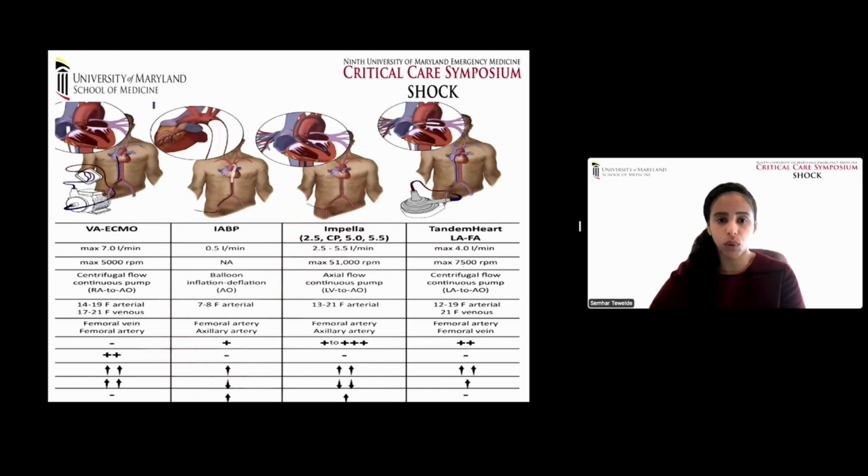What do these support devices do? They basically play different roles. They may be a bridge to recovery. They may be a bridge to cardiac transplantation. And they may be a bridge to a permanent ventricular assist device.